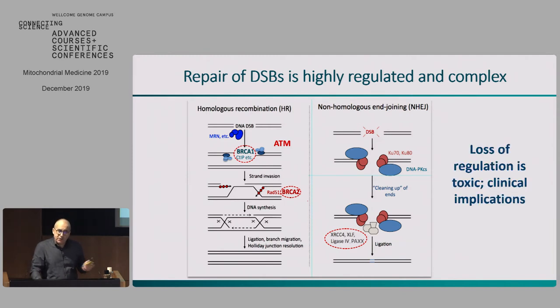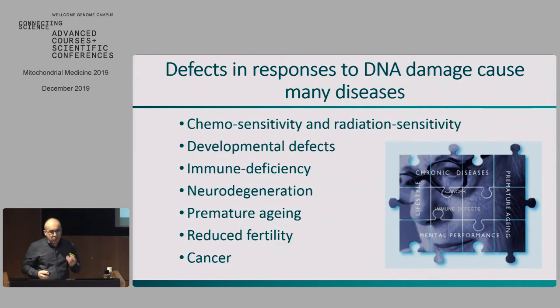So what I'm hopefully going to convince you is that our cells have multiple ways of repairing double-strand breaks, and it's also important that the cell uses these at the right time and at the right place. And if the cell does this wrong, uses the wrong pathway, this can actually be toxic. So we've learned over the years that DNA damage response and DNA repair mechanisms are not only just fun and interesting to study, but they're also very important from the perspective of human biology and disease. So we know that inherited or acquired defects in these DNA damage response mechanisms can give rise to a whole range of pathologies in humans, and I guess most notably, cancer.